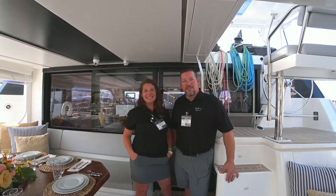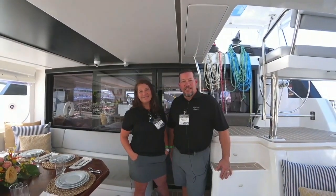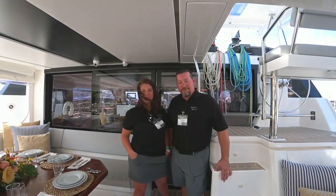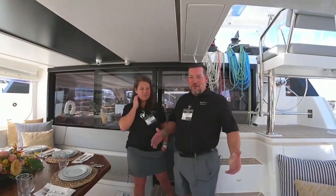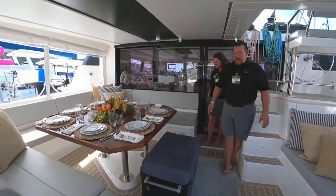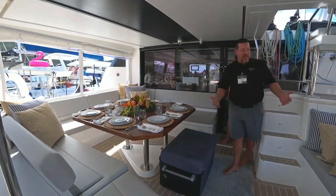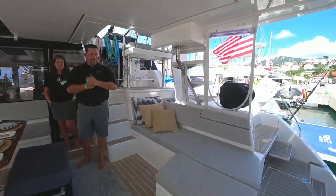We are on Southern Charm, a 2020 Leopard 50 that we just received in March of this year. Let us show you a couple of our favorite things about the boat. Starting with the aft cockpit, here is a great roomy area to sit in with multiple people. In addition to just our guests, we can have friends of guests aboard and have plenty of space to sit.